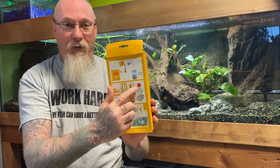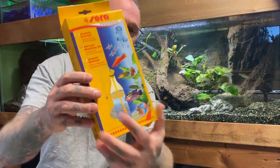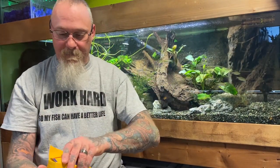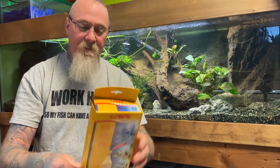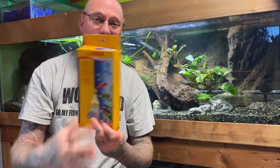The air is going in through the top. That's going to reduce the chance. They've got a check valve. Check valve goes in line. So basically, you provide the bottle. It's got all the other ingredients inside here. Yeah, it's got everything you want. It's even got a measuring scoop and everything like that for doing your salt and doing your brine shrimp. It's got full pictograph instructions on the back, and it's very, very economical.